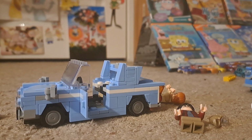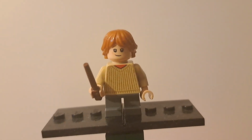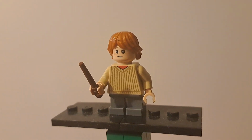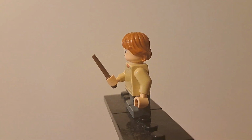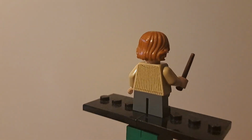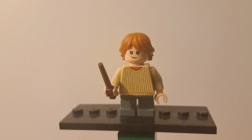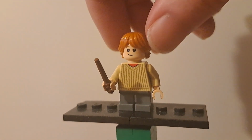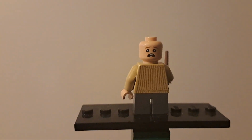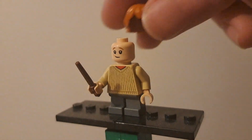Now let's take a look at the minifigs really quick. So first up is the driver, in a sense, of the car. That is Ron Weasley. He's got a nice little sweater on right there. Dark gray legs. Just the back printing. He has the same hairpiece as the Luke Skywalker figures from A New Hope and Empire Strikes Back, just in the burnt orange color. A nice little smirk. And the other side is him freaking out, which is classic Ron Weasley right there.